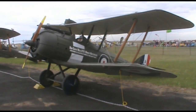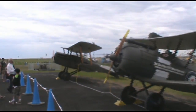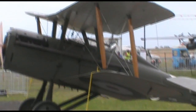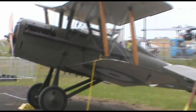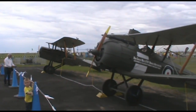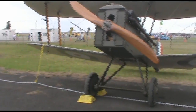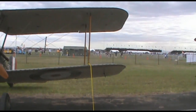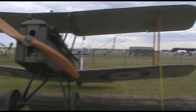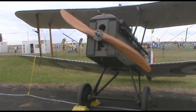Now you'll notice all over the ground cables running from underneath the wings of the aircraft to a giant chain that is running the entire length of this display area. That is because these aircraft are so light that the wind blowing at the moment, if it was to get underneath the wings head-on, would actually lift these planes off the ground and cause them to take off. The aircraft of World War I, and this included what they used to have to do on the actual World War I airfields, they actually had to chain them to the ground so that the wind didn't blow their aircraft away.